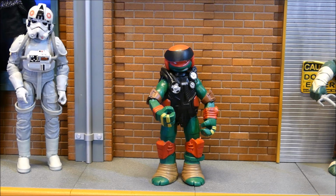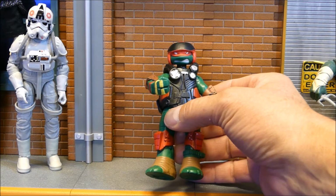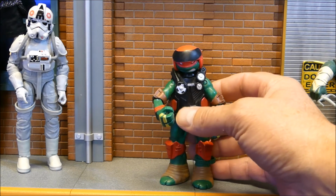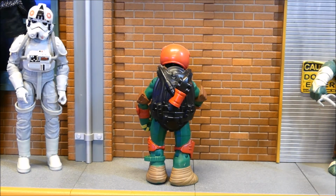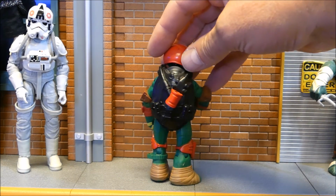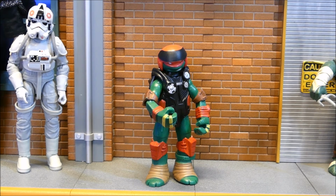He has a crash helmet on, and it's Raphael. I don't know if he was part of a set, but he does have a crash helmet on, and he's got a vest with some items on it, and whatever he had on his back is missing. Again, in that bag with the 4 there. So I actually got 4 turtles for $3.99, so $1 a piece. I'm not sure what series this guy is from.